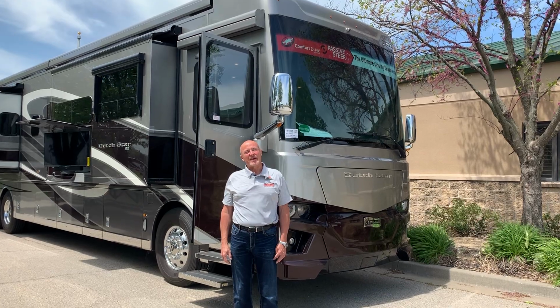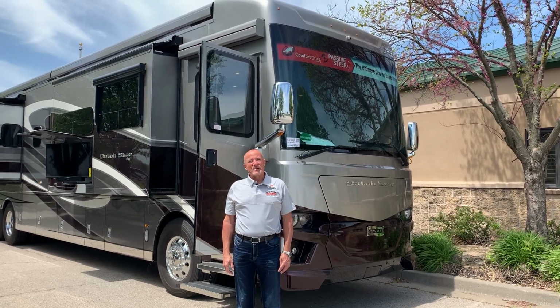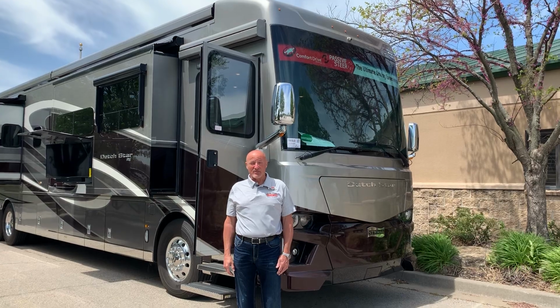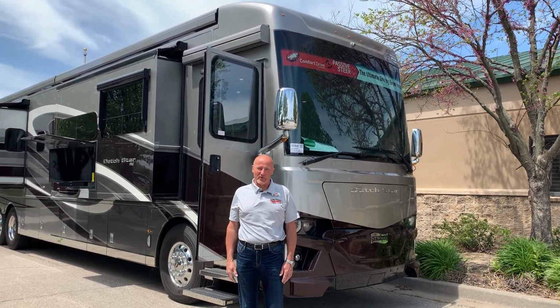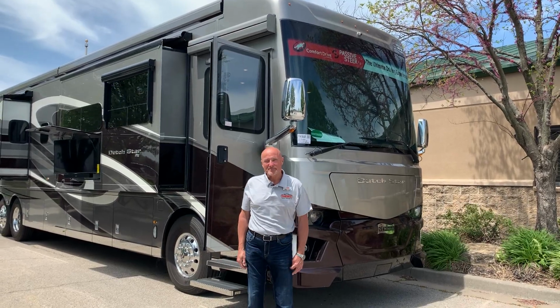I'm just here to show you today a 2020 Newmar Dutch Star. This is the 4326 model, a bunk bed coach with plenty of sleeping for the entire family. Now take a look.